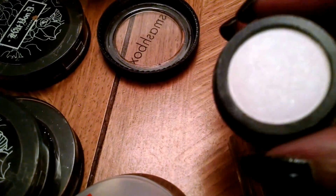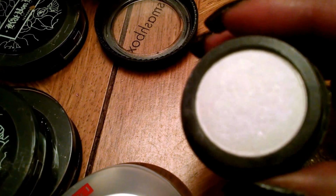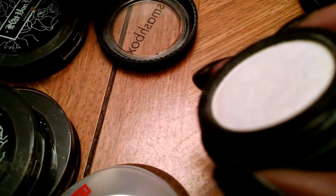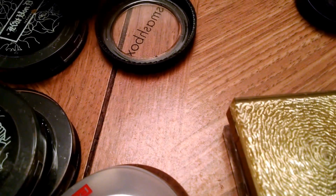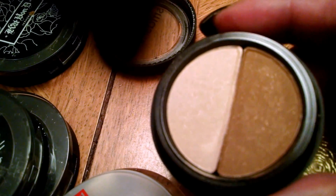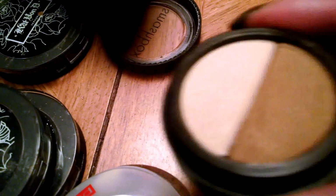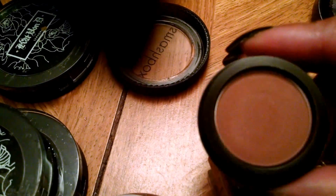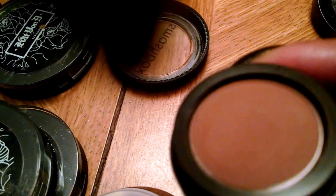This is another Lorac, or Lorac, however you pronounce it, frosty white kind of shade. And I'm going to go ahead and get rid of that. This is another Smashbox dual. I'll probably go ahead and keep this one. And then this one is a beautiful Lorac neutral kind of shade. I'm going to go ahead and keep it as well.